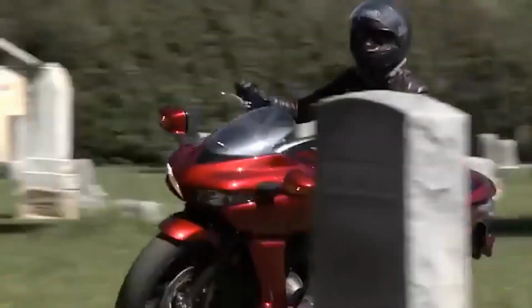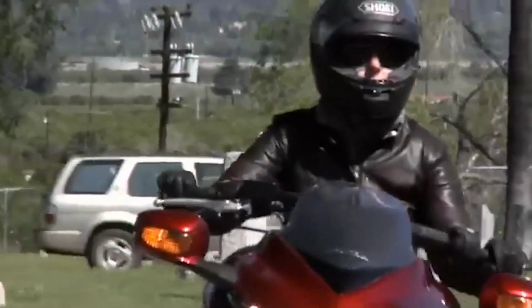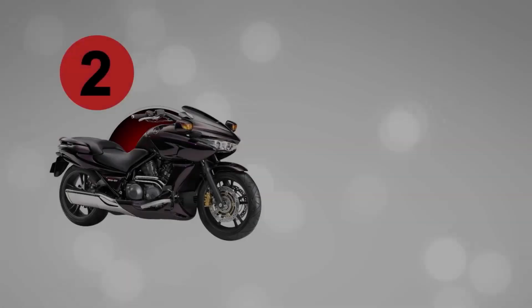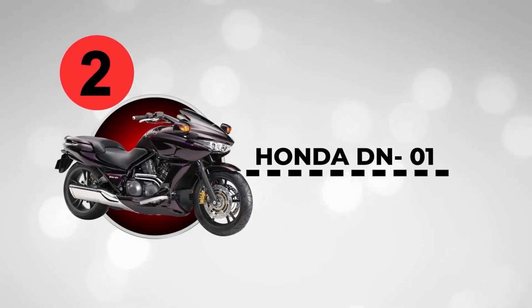From heavyweight cruisers to machines that couldn't decide their purpose, our next model promised to be everything, but ended up being nothing. Number 2. Honda DN01.